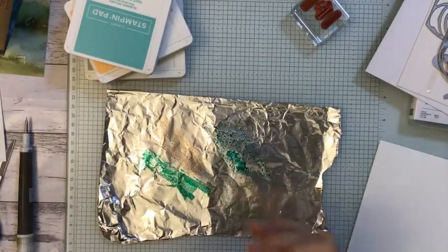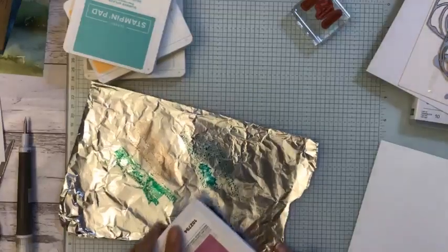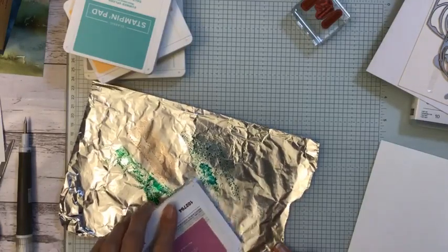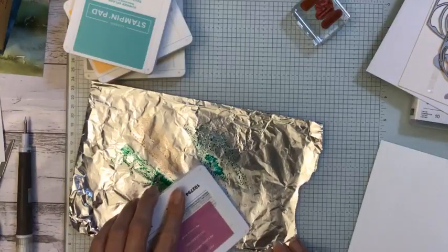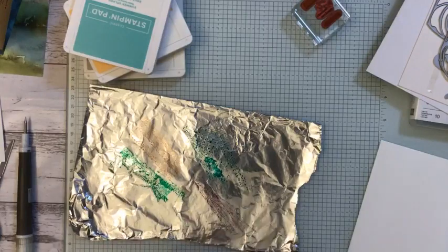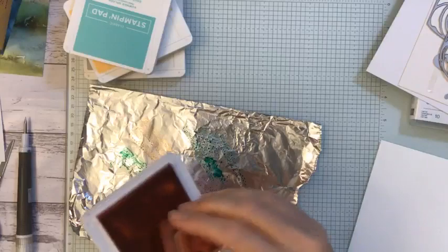If you have the re-inkers, you could just do this by dropping drops on, but I don't have them. So I'm just playing like this, carefully, so I don't mix up the colours. I want to get the other pink in there somehow. Alright, we'll get inventive now.